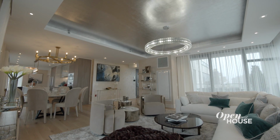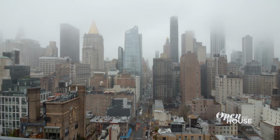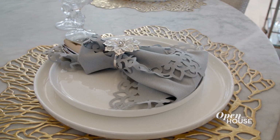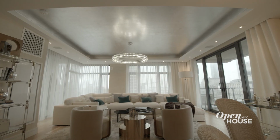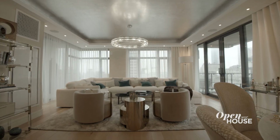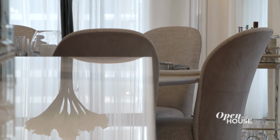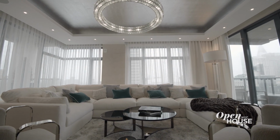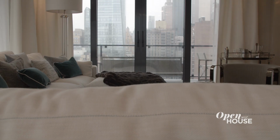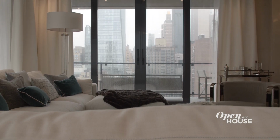I'm Andres Escobar, designer, and welcome to this wonderful penthouse in Kips Bay, New York City. The challenge with this place was to create a very unique, spacious, beautifully curated apartment that would allow the resident to actually have all kinds of experiences. So the place will feel not only well appointed, but also will bring in all this natural light and all these fantastic views that we have around us.